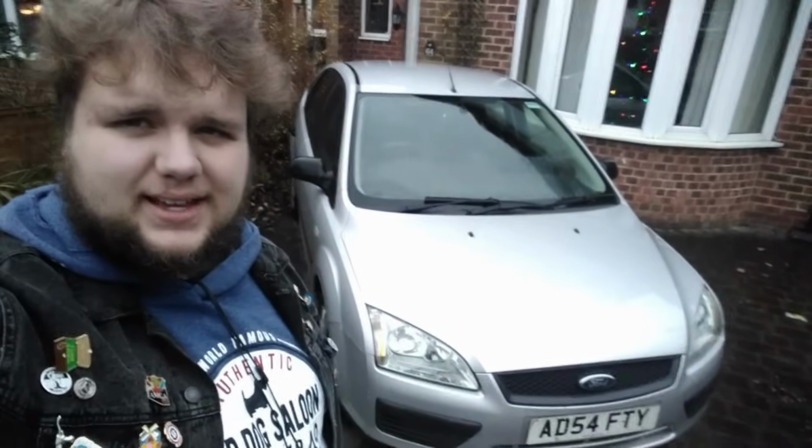So here it is, the fabulous Ford Focus. This baby will fit a whole lot of practical stuff in. We're now going to go past Raby Castle, which is where rich people like Rob will get their Christmas trees from.